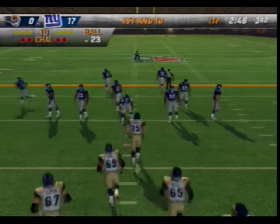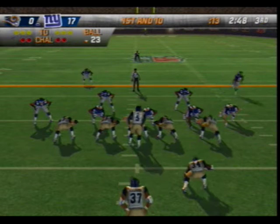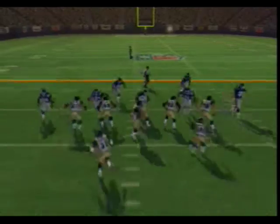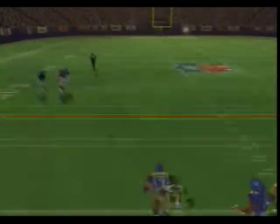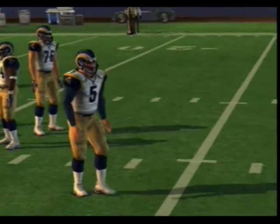It's first and 10. Start the drive at the 23-yard line. The Giants come out in a 4-3. Closing in, gets the pass off. Broken up. Number 21 was there on the cover.